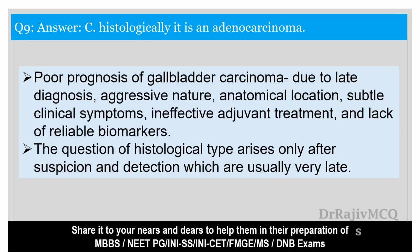The correct answer in question number 9 is option C. The poor prognosis of gallbladder carcinoma is associated with late diagnosis, aggressive nature, anatomical location, subtle clinical symptoms, ineffective adjuvant treatment, and lack of reliable biomarkers. Gallbladder cancer often presents with non-specific symptoms or remains asymptomatic in its early stages. This leads to late diagnosis when the cancer has already advanced.